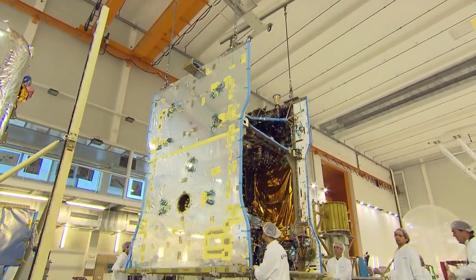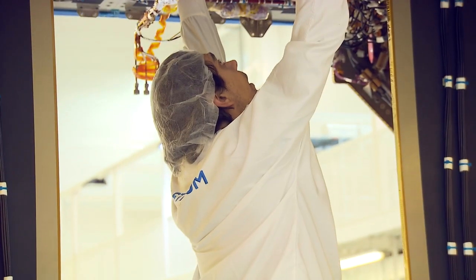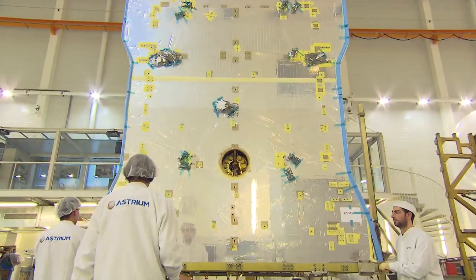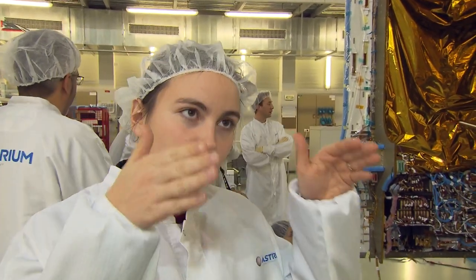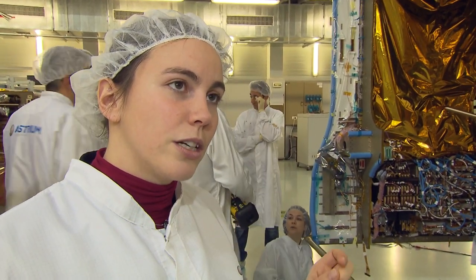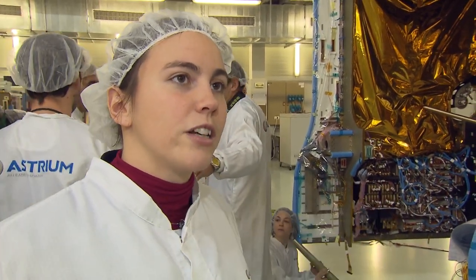Specialists check the straight alignment of the module with a special spirit level. The slightest irregularity could cause problems. So you need to have a good equilibrium when you go on the service module to be able to fit it without any clash with the service module. So they will add a little weight to make sure that it's perfectly balanced.